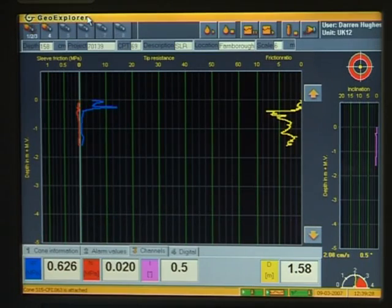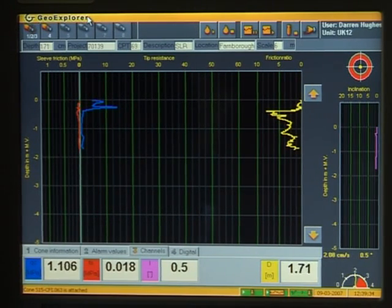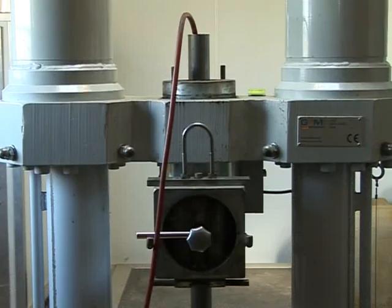The signals from the cone tip and the friction sleeve are displayed real time against depth on the computer display, enabling the operator to see the material the cone is being pushed through. Depth is measured using a downward stroke of the CPT rams. Another valuable source of information for the operator is the sound transmitted up the CPT string as the test proceeds.